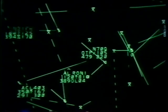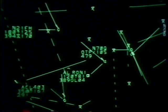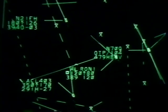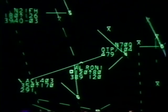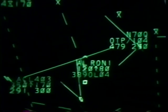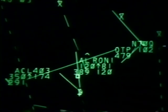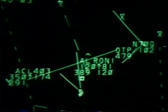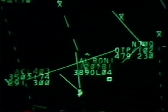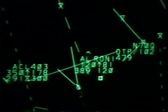The second line shows altitude information. 81 is 8,100 feet. That's the altitude the aircraft is actually at. And around on this side, 12,000 is the assigned altitude of the aircraft. This number here, 389, is a computer identification number that is simply used for making computer entries. And this part of the data block here alternates between the sector that's controlled, sector 4, and the ground speed of the aircraft, which is at 120 knots at this time.